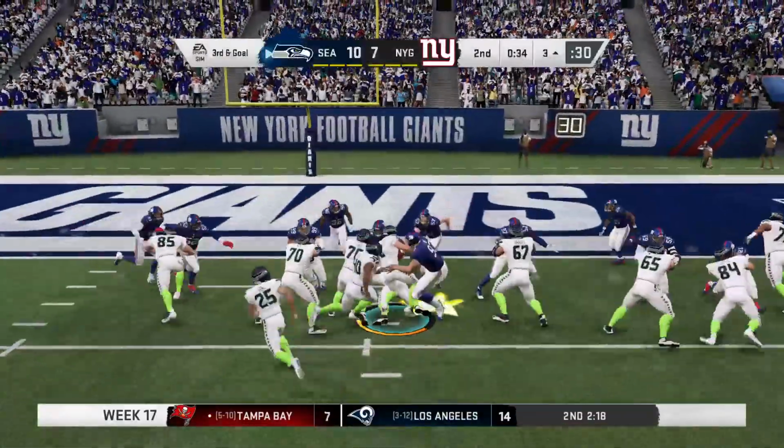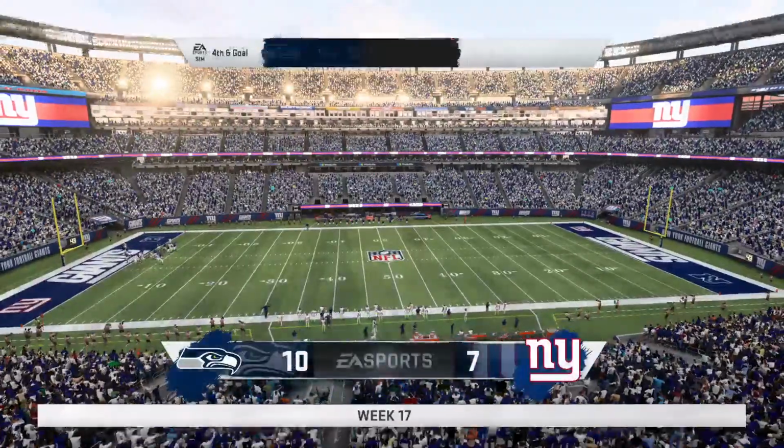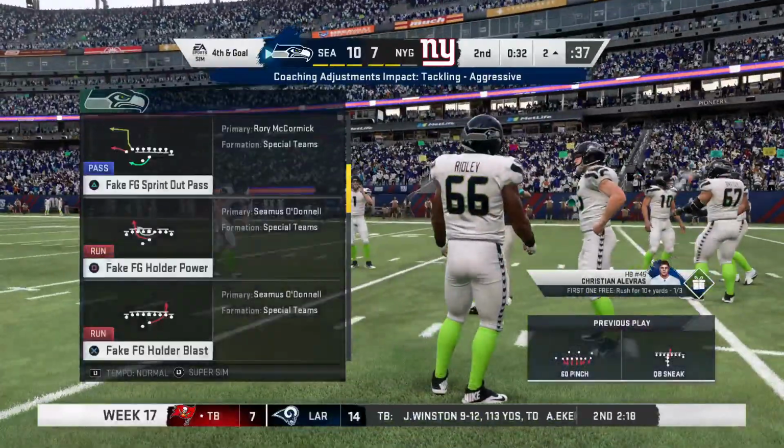The 2nd down play not much better than the first. Just a gain of 1 there. The Giants going to go ahead and use the first of their timeouts as they'll stop it with a little over 30 seconds to go in the first half of play.